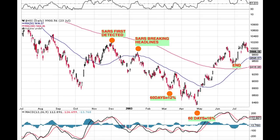But the idea is the same, right? This is not a one move lower forever type thing. You're going to see a history of bounces. You can see a history of lower gap downs right here.